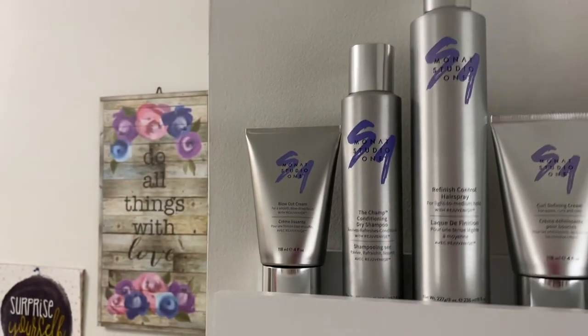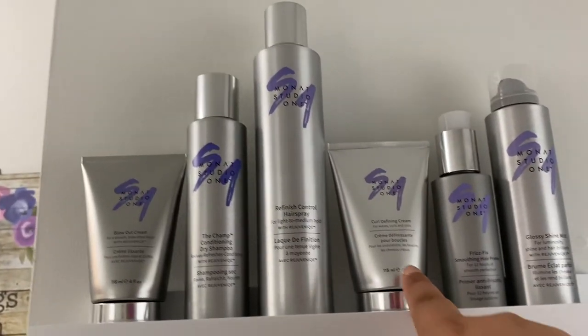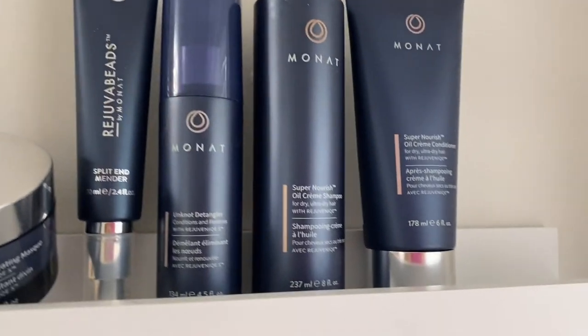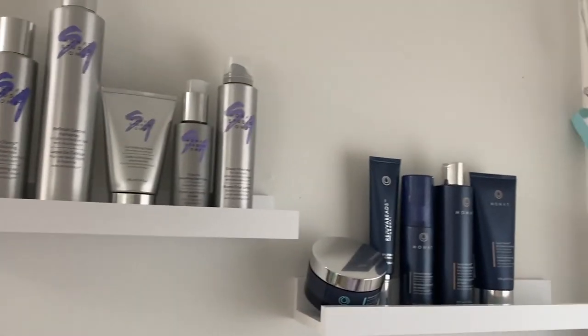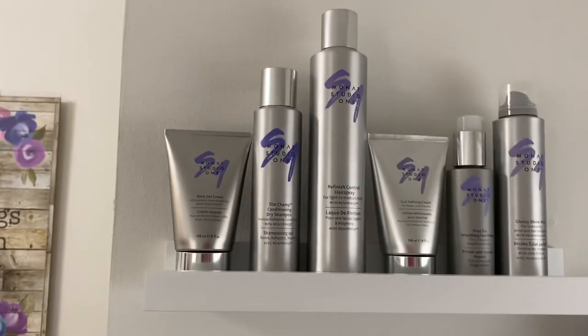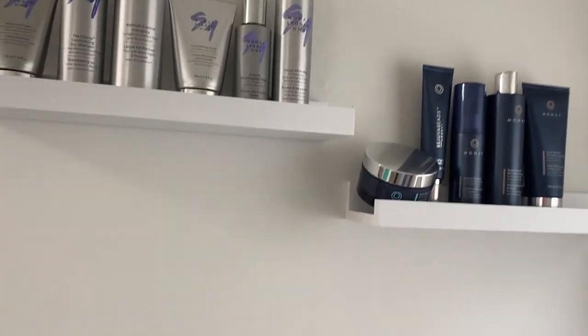As you can see, my shelves are getting a little full. But I got this in the mail today. It's our Refinish Control Hairspray, and the Curl Defying Cream. And then we got the A Knot Detangler, Super Nourish Shampoo, and Super Nourish Conditioner. And then I got some samples, but I already put them away. So yeah, it looks so cute. I'm putting all the Monet Studio One line up here, and I might have to buy more shelves. Maybe, I don't know.